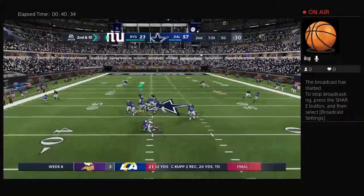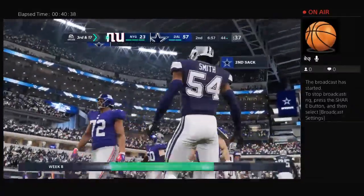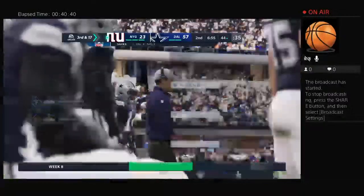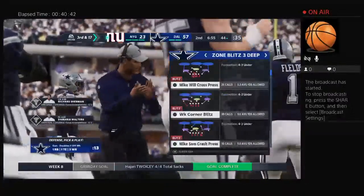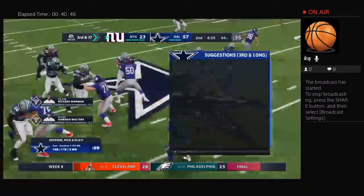Rosen again on second and 10. Blitz coming, and down he goes. Jalen Smith in there for sack number 127 in his great career, moving it past Kansas City Hall of Famer Derek Thomas on the all-time list.